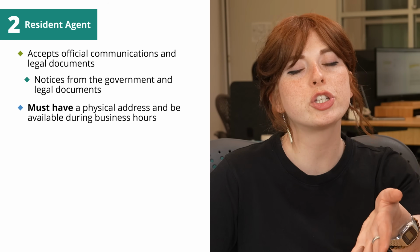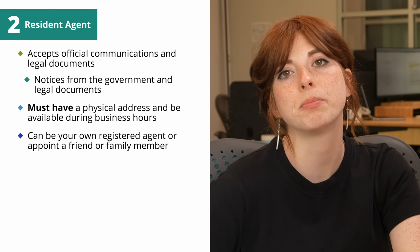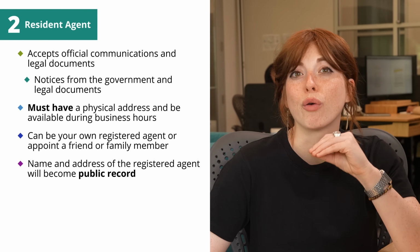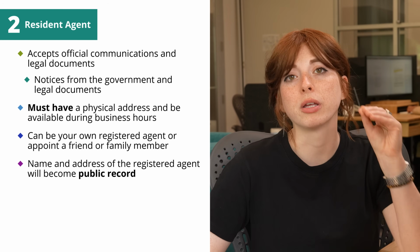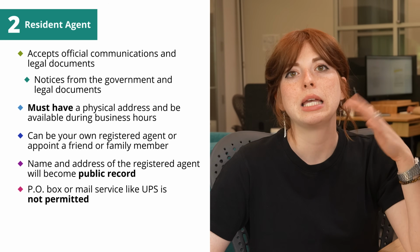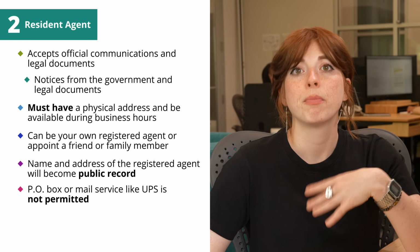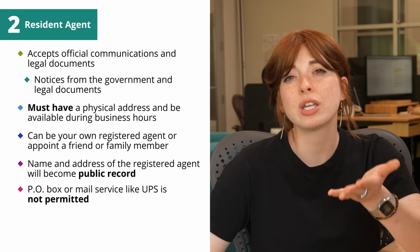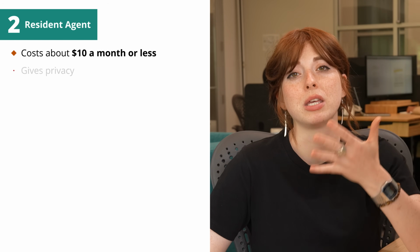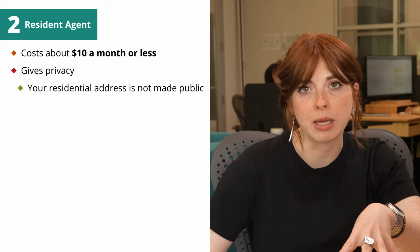You can be your own registered agent or appoint a friend, family member, or entity authorized to conduct business in the state. But the critical note here is the name and address of the registered agent will become public record. Use of a PO box or mail service like UPS isn't permitted, so privacy becomes an issue for a lot of people. Paying for a registered agent service usually runs about $10 a month or less and is a good idea because of the privacy it provides. Your residential address is not going to be made public.